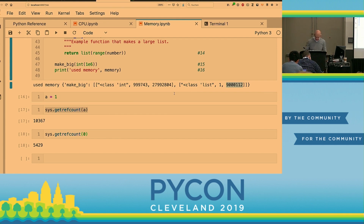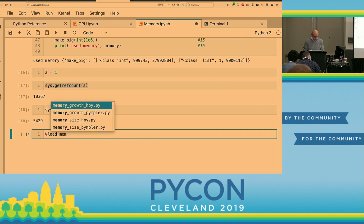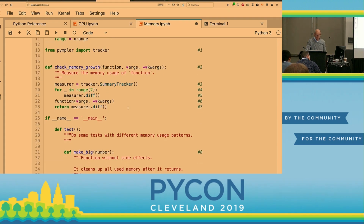So I have another one. Now it grows. I'm talking about growing memory. So it's a bit different. Now again, this time I don't use a decorator. I use a different approach. I use an explicit function that takes a function and the arguments for the function. Very similar, but a decorator you have to put in the code. Here I don't have to put anything in my code, I just use a function. So a different technique to get a very similar result. Again, we make an instance of our summary checker, zero it twice, and then we call the function, and now we return the diff.